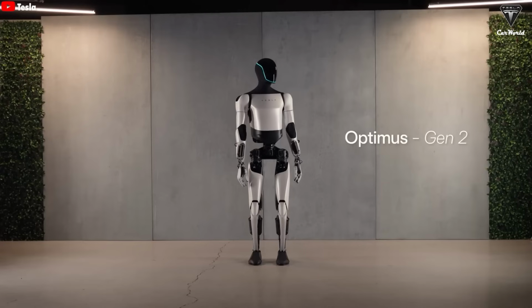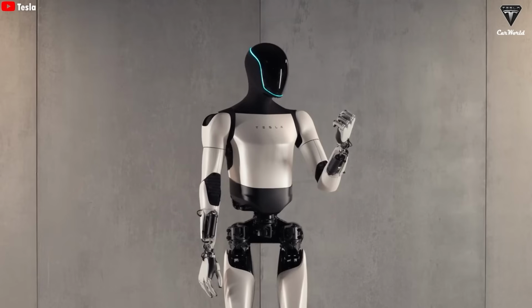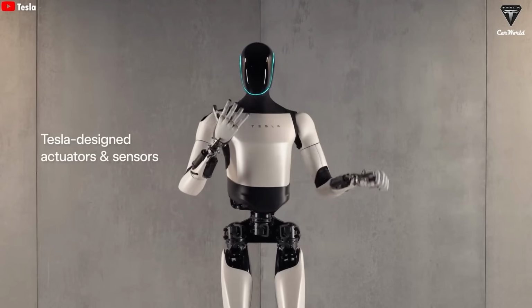But what truly sets Optimus apart isn't just its flexible body, it's the AI real brain behind it.